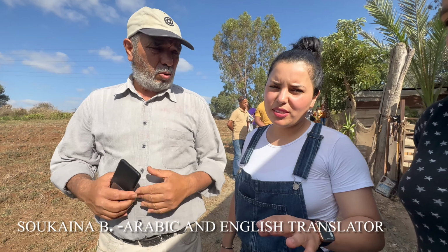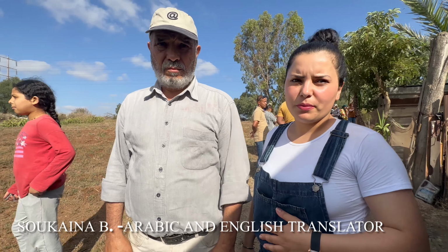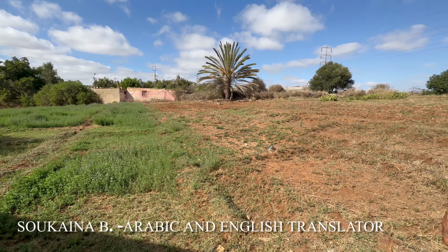In winter time it doesn't go taller. But in spring, summer it goes taller. And what is the crop here? This is, we call it fassa, which means midik. If you look for it, it's a midik. We call it midik in English.